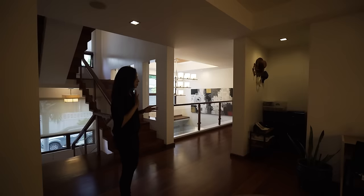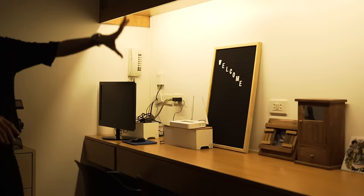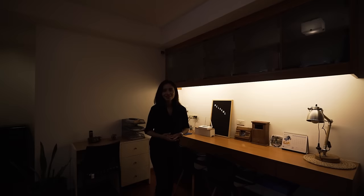Okay, so on the second floor, we have this office area. You have your built-in desk as well as your storage. It's just so neat, right? And then from here, you can go to the different bedrooms. For now, let's go to this one first. Babaslide ako. Because the floors are so clean. Okay. There we go. That door stopper worked.